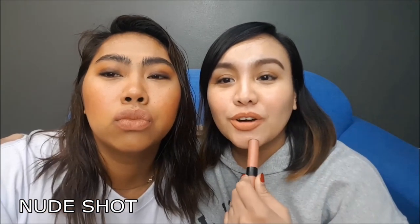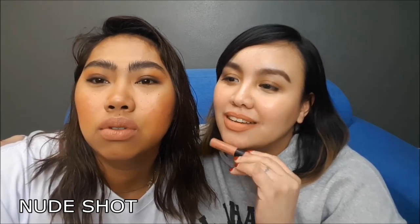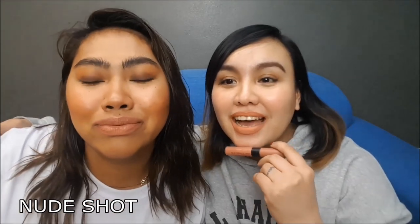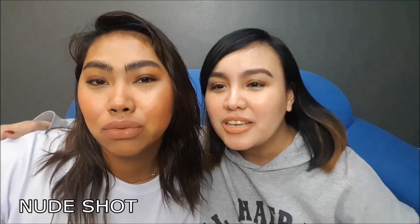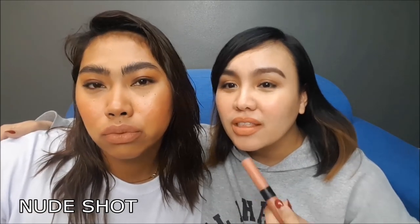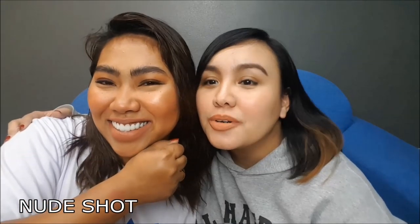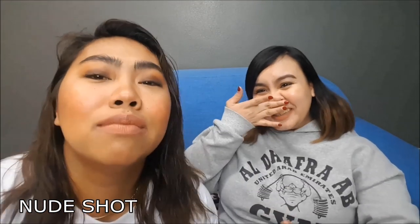Okay, so skin tone ko, it looks like mala orangey, tangerine. Peachy. Ma-peachy sa akin, pero sa'yo, mukha rin naman siyang peachy, pero parang more on the pink side. Sa akin, more on like the brownish side. So, yun po ang difference sa dalawang skin tone. Pero okay siya sa Morena. Wearable. It makes my teeth whiter. Nude Shot, pasado sa Morena.